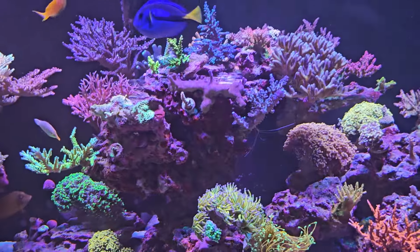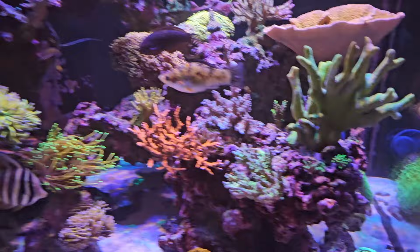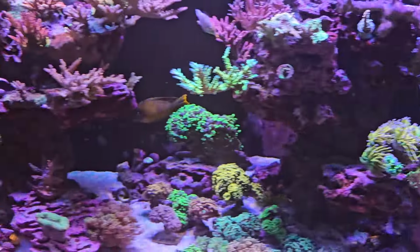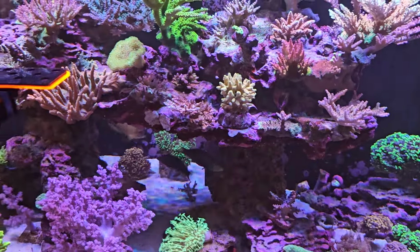But hopefully what that solves is a lot of shading I have, for example, right here, or shading in the corner, and that's going to allow me to go ahead and add more corals once that shading is resolved.